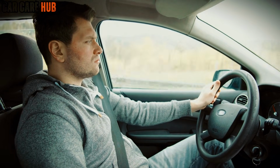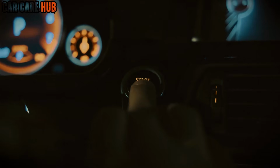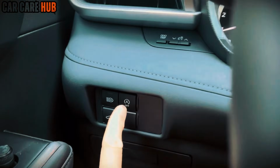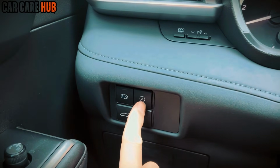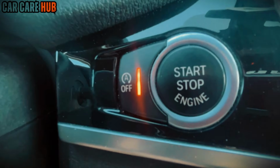Marketing teams call it a green revolution. I call it a mechanical execution. Automatic start-stop is sold as a way to save the planet and your wallet, but in the real world, it's a fast track to a $5,000 engine catastrophe.